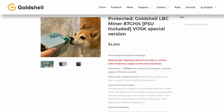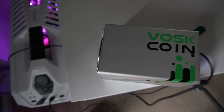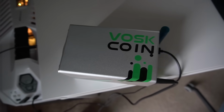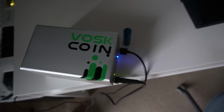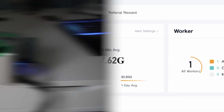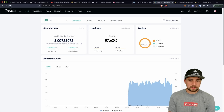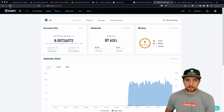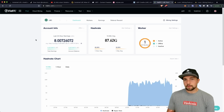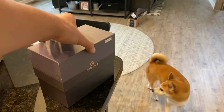It is the Goldshell LBC miner, LBRY miner. It has a projected speed of 87 gigahash a second. And if you look at its 10-minute average right here on the mining pool, it's 87.62, which is exactly what it's supposed to be. You consistently see it hash above and below that number. That's not uncommon for an ASIC mining rig. This is an ASIC mining rig, an application-specific integrated circuit miner. It's a little mini miner, right?